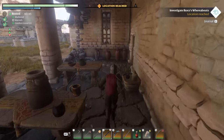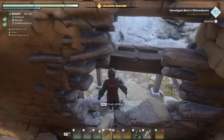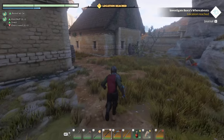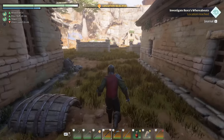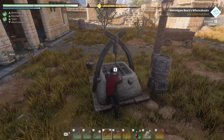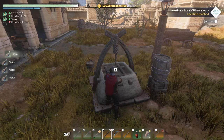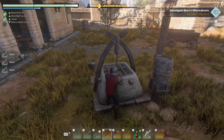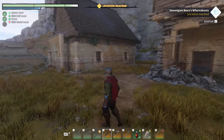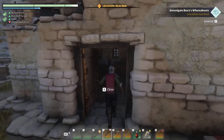Well, I hear it, but I don't see it. Oh, what do we got here? Is this a well? Oh, nice. Look at this. How many do we get out of here? Okay. 8, like we do at home. Okay, so we checked that one there, and there was nothing in there, right? We have a door here, though.